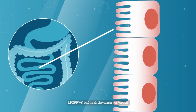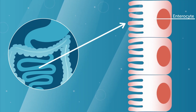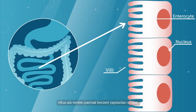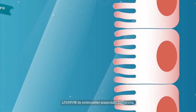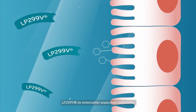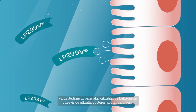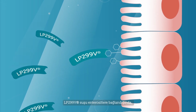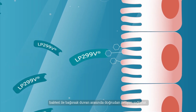LP299V binds to the epithelial cells of the intestinal wall, the so-called enterocytes. These are composed by a nucleus and finger-like structures called villi, facing the inside of the intestine. The binding between LP299V and the enterocytes involves mannose residues on the villi and proteins expressed on the surface of the bacteria.